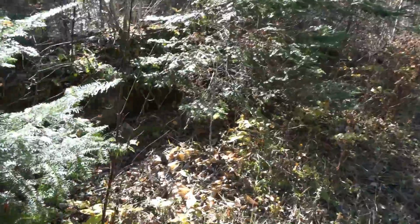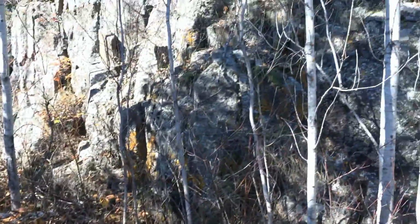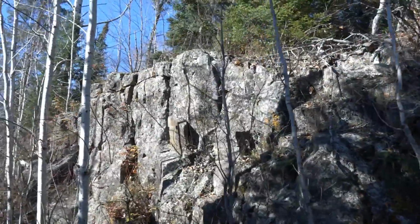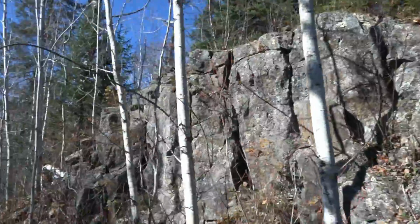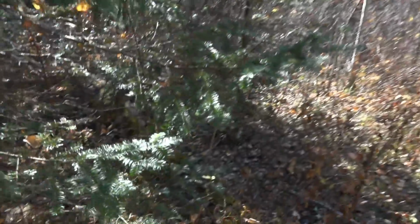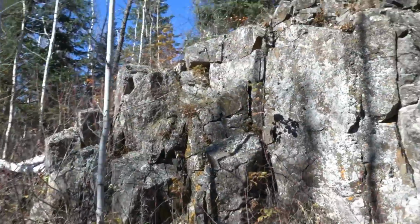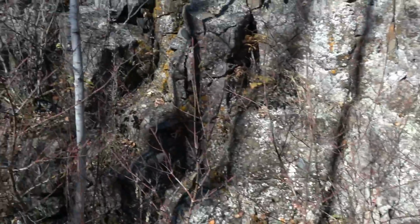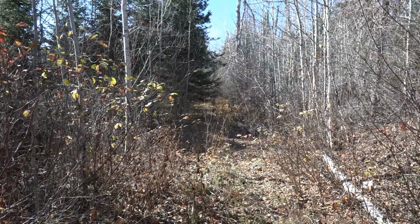You can see that there is a little bit of rock work here on the south side of the grade as well. And so this one here is probably at least 15 feet high, maybe a little bit more. It's very short though. Just the one little outcropping of rock here. And so then the grade continues this way to the west.